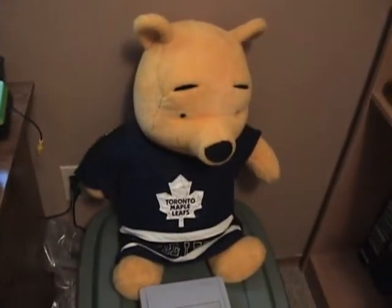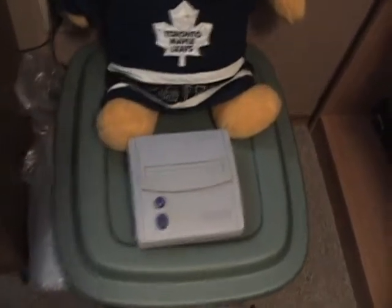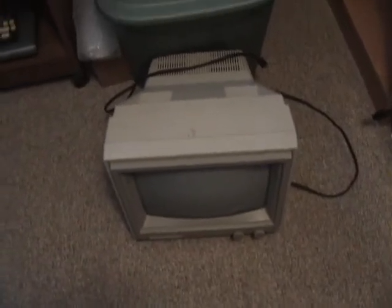There's Pooh Bear wearing his Leaf jersey. Boo Leafs. SNES Mini. And this thing in here, let's see. A bunch of stuff. The television's just kind of thrown in there. Sorry for the Intellivision fans, I didn't have anywhere else to put it right now. Commodore 1802 monitor, which I'm trying to sell on Kijiji because I don't use it anymore.